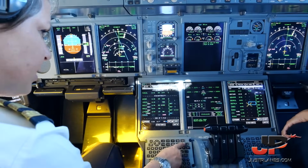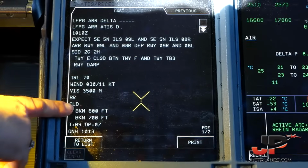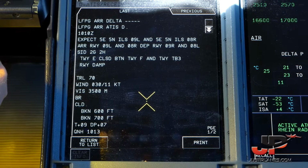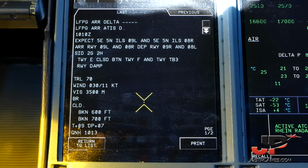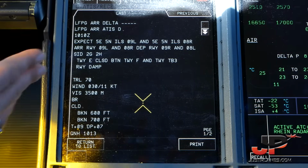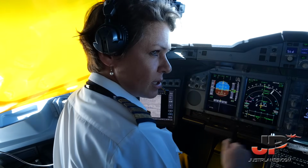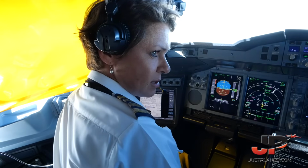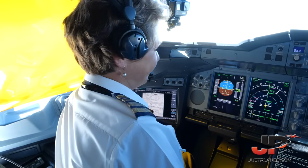Second point, diversion fuel is 12 tons. Oh yeah, this is the most important thing. But we cannot continue towards destination until we get a broken ceiling at 700, because we need 500 feet per company minimum above the decision altitude, which is 200 plus 500, so 700. Officially we cannot go. And the runway is wet, so be careful. Full reverse below 2,600 meters. Yes, full flaps, full stable, full reverse. Max reverse. Okay.